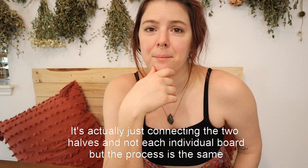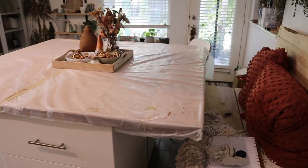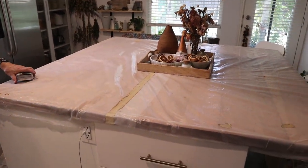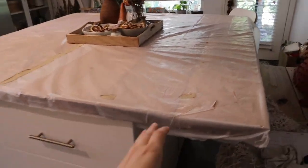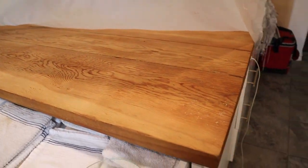So I'm gonna show the footage from a year ago when we connected all the boards together, and then we'll skip forward to whenever my mother came and helped me finally do the aged wood accelerant and seal it for good. All right, today's the day, or one of the days, that I'm going to be working on this island top. Right now it's covered in plastic, but it's really pretty underneath. It just needs to be finished.